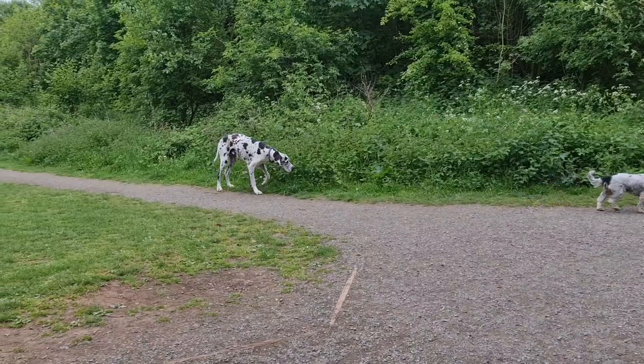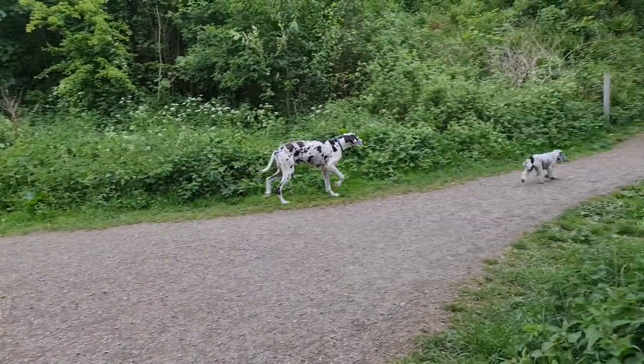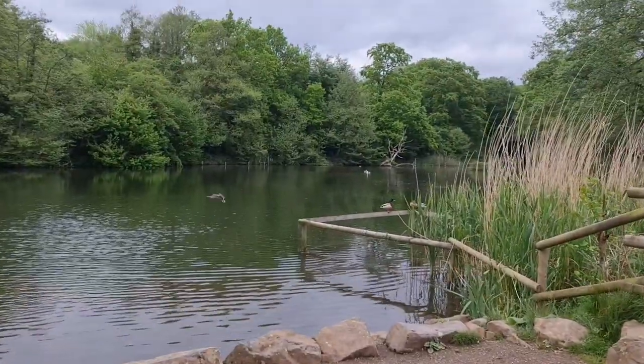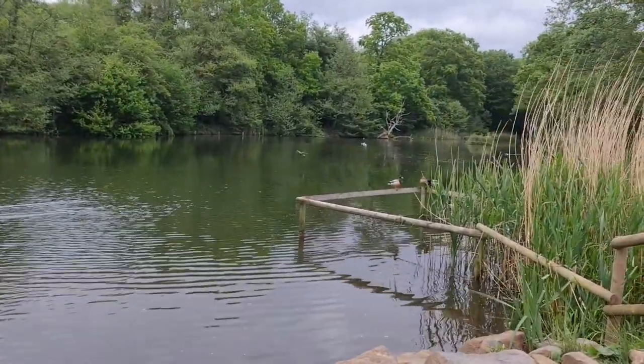Like, I got a close up of him. Like a Dane. Yeah, he's obviously a Dane Dalmatian mix. Yeah, he's a breed, like a mix. We're getting closer to the ducks. They're still having a meeting.